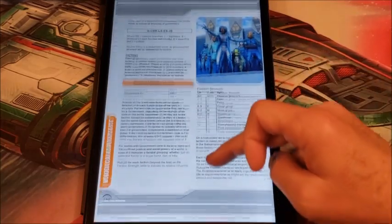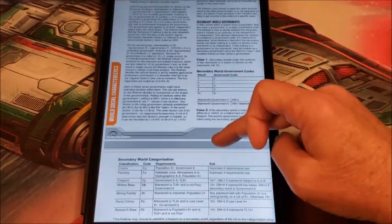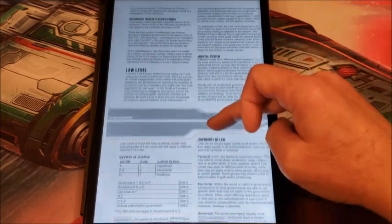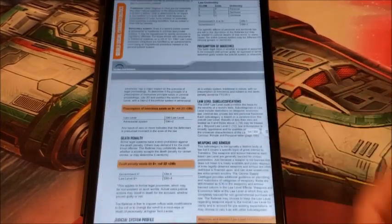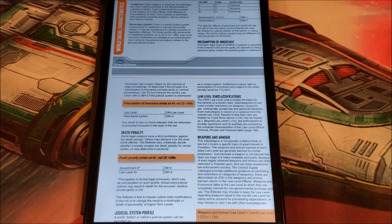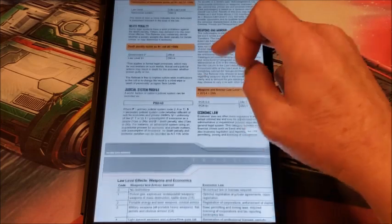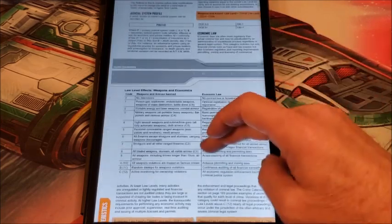And continuing on for government profiles. There's some nice stuff in here. It's really good. The law level, a lot of this is just expanded out of the core rulebook, but it's very consistent with the core rulebook. You get a nice cleaner look. As I said, I did not read a ton of this section.